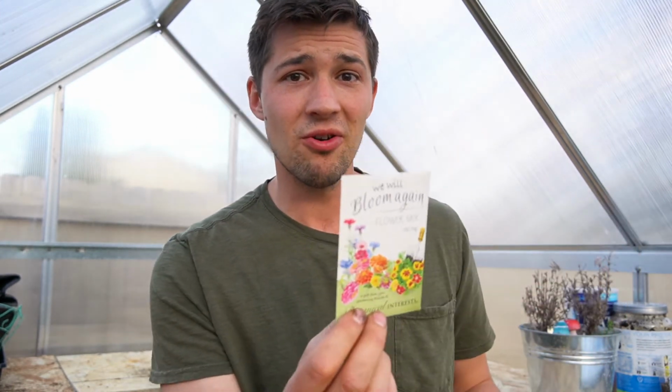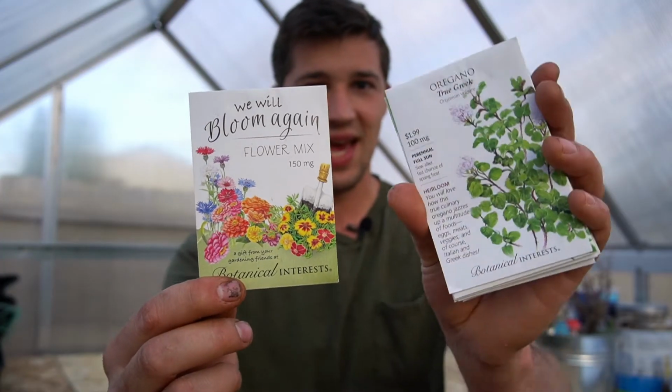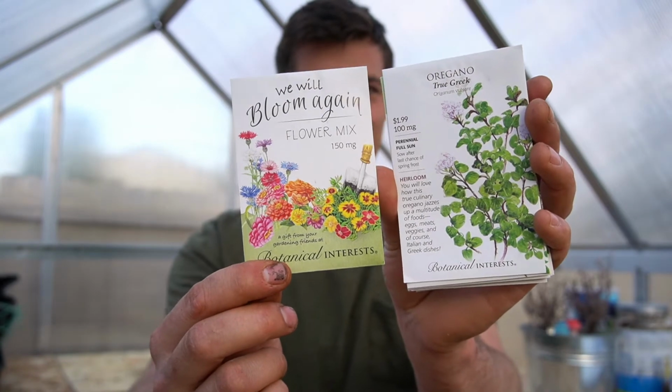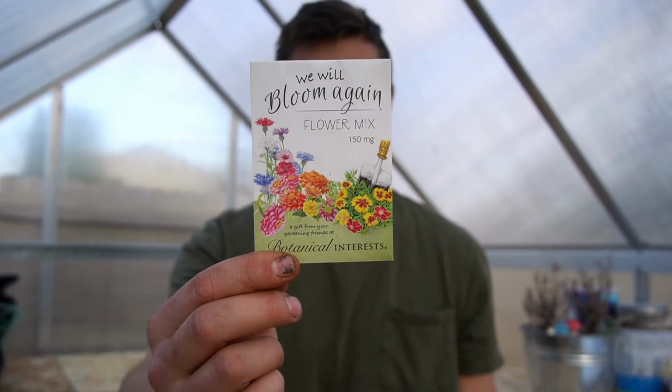And then they also sent a bloom again flower mix. So these are cut and come varieties that are going to come back after you harvest the flowers off of them to make arrangements or whatever you guys do with the flowers. This includes a variety of bachelor button, marigold, and zinnias. So a couple of great flowers there. I love the artwork that they have on all of these packets too. Cool hand-drawn artwork, so it's kind of a unique touch to this company.